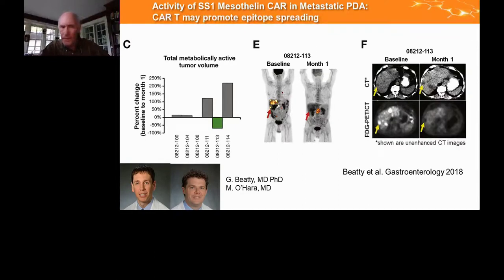This paper, published in 2018, summarized our second trial in metastatic pancreatic ductal adenocarcinoma, or PDA. We had 6 patients in that trial. In panel C on the left, the patient was measured at baseline and then a month after treatment. PET scanning with FDG PET is used to assess tumor activity. 1 out of the 6 patients had a partial response, as you can see, patient 113 in the green bar that goes down. The other patients had either stable disease or progressive disease.